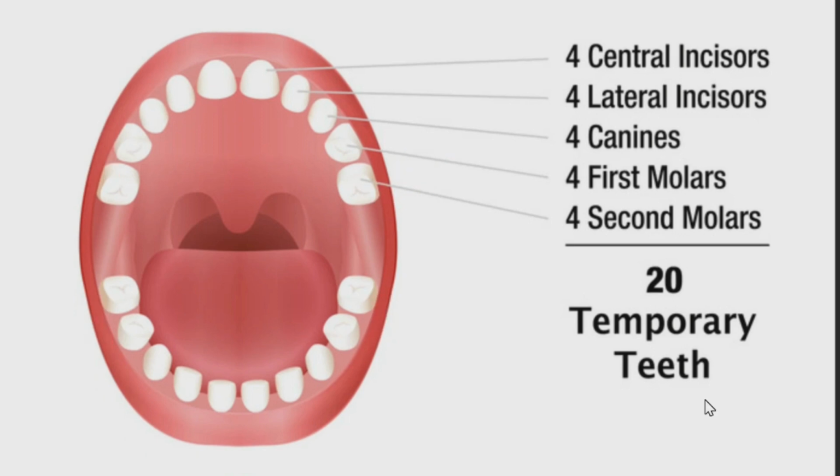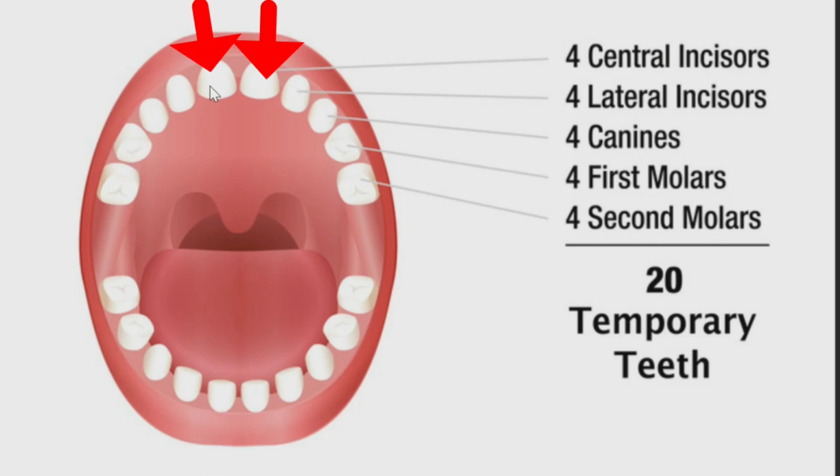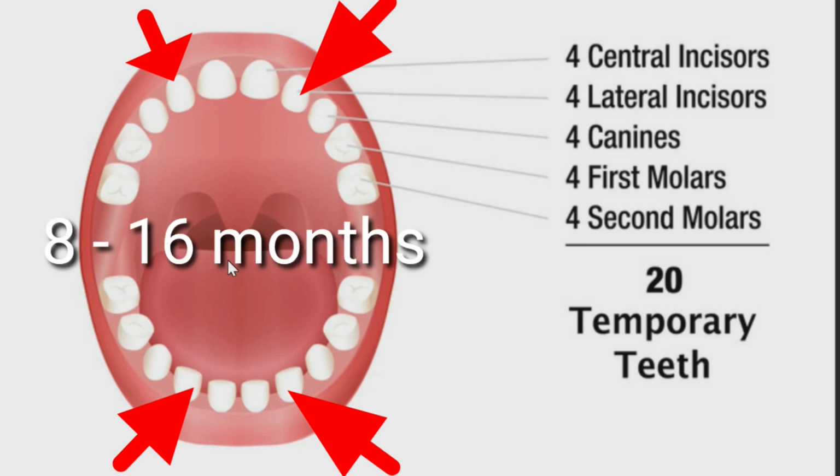Let me tell you the order of appearance of teeth in babies. So first, the first ones to appear are the incisors, the 2 incisors which are there at the bottom. Now these incisors, they erupt somewhere around 6 to 12 months, and the upper 2 incisors, these two, they appear somewhere around 8 to 12 months. Now after the incisors erupt, it is the lateral incisors, the 4 on either side of the central incisors, they erupt, and they also erupt somewhere between 8 to 16 months.